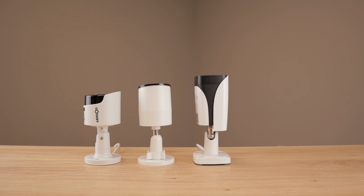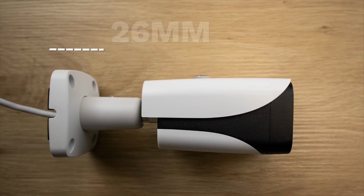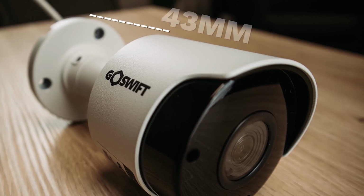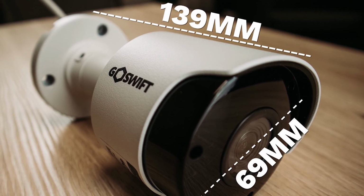Now, let's jump into a more in-depth comparison of these 3 cameras to see if GoSwift really can stand up to its competition. You can see all 3 of these cameras are roughly the same size. The Dahua model is a little bit bigger, but not by much. GoSwift definitely is the most compact and lightweight model.